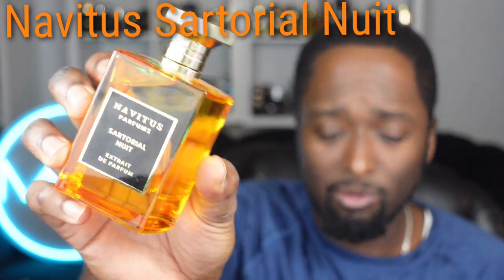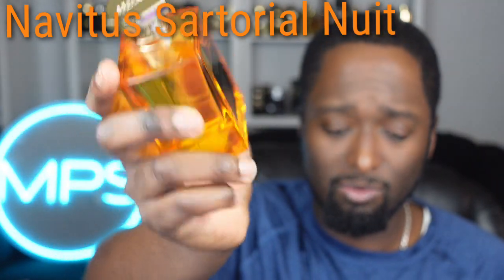If you can't find Luna Rosa Prada Black, get your nose on this one. I think depending on the times when they go on sale, you might be able to get this for $130. But it's a solid fragrance. Just a solid fragrance.